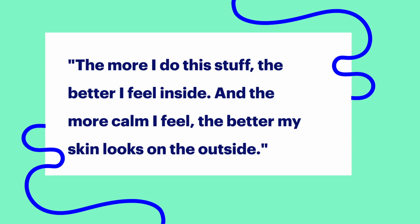She uses a 25-step routine. She says, the more I do this stuff, the better I feel inside, and the more calm I feel, the better my skin looks on the outside. And there's a lot to be said about having that ritual and that routine. It's almost like a meditation at the beginning and the end of the day.